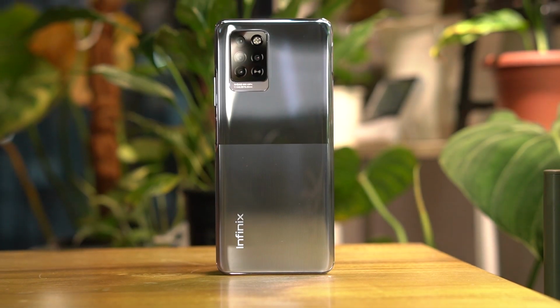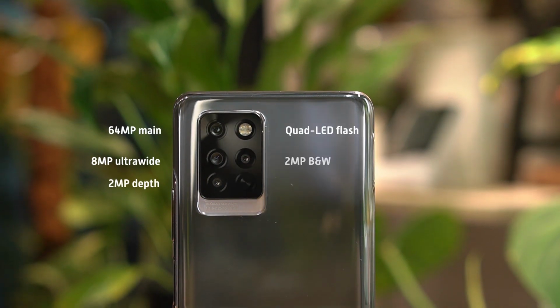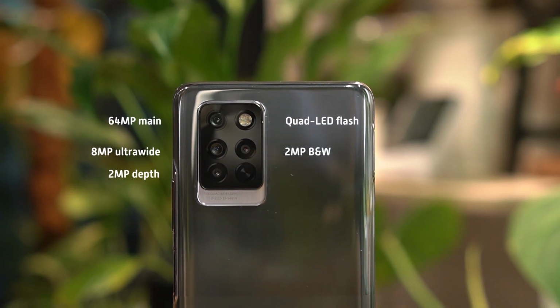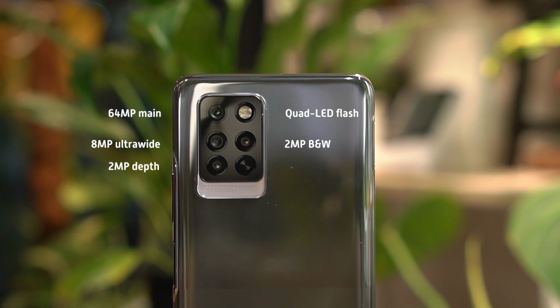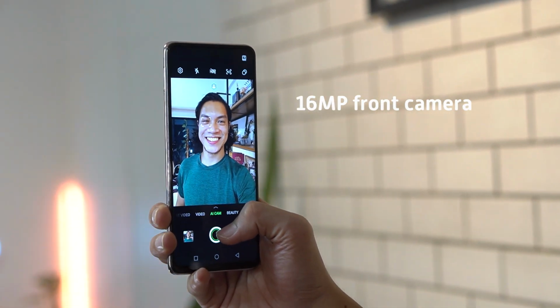Its quad camera setup is headlined by a 64-megapixel sensor with an 8-megapixel ultra-wide lens. Adding to those are black and white and depth sensors, both at 2 megapixels. On the flip side, a 16-megapixel camera takes care of your selfies.